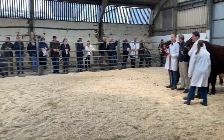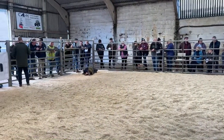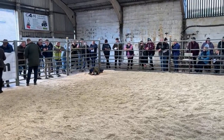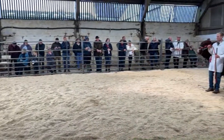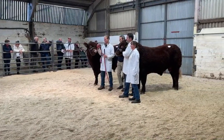So there they are. There goes Isla. Lying down. Right in the sawdust. I'm not going to help her get it either forward.